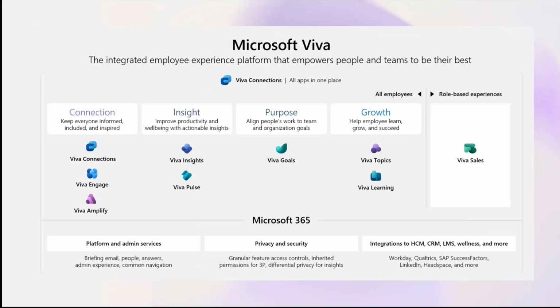In this particular session, we're really going to be focused on that left pillar there, which is Connections, which really brings these app experiences into a single place. Connections is an important app and service within the Viva suite, and it plays a dual role in the suite. The first being that it behaves as the front door or the home for the suite. And we'll talk about that a little bit more. You'll see demos there. From here, you'll be able to discover and find your way to all of the other Viva applications directly from the Connections experience.